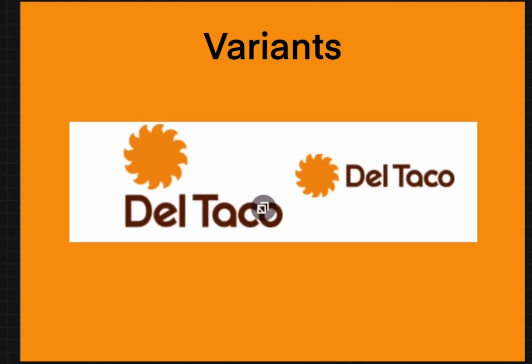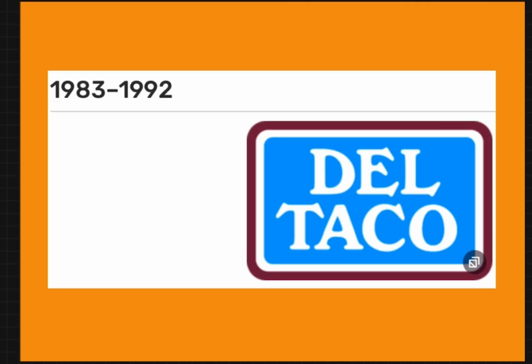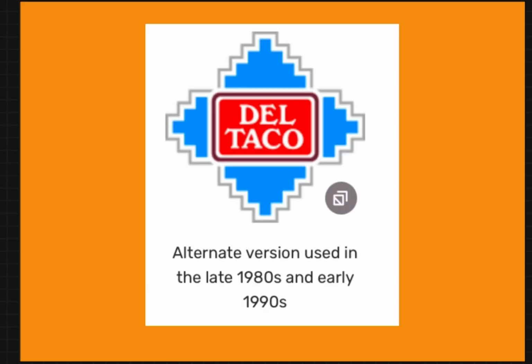Oh, and I forgot to say, here are some variants. Anyways, now, 1983 to 1992, it's the word Del Taco in white text, in a blue rounded rectangle. That blue rounded rectangle is outlined by a white rounded rectangle, which is outlined by a purple rounded rectangle. Here's an alternate version used in the late 1980s and early 1990s.